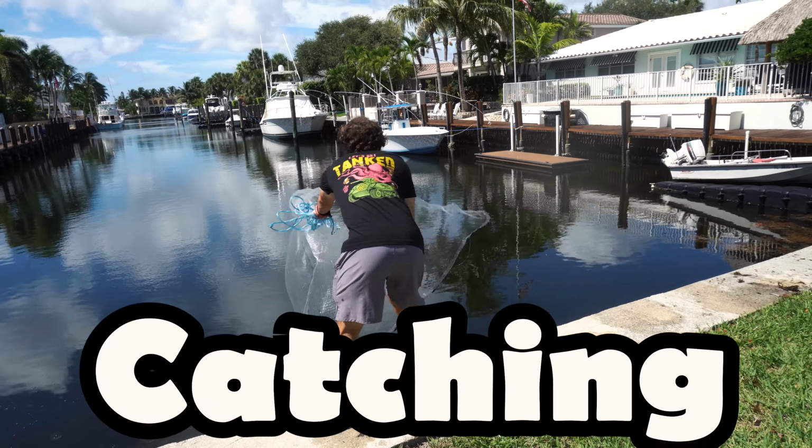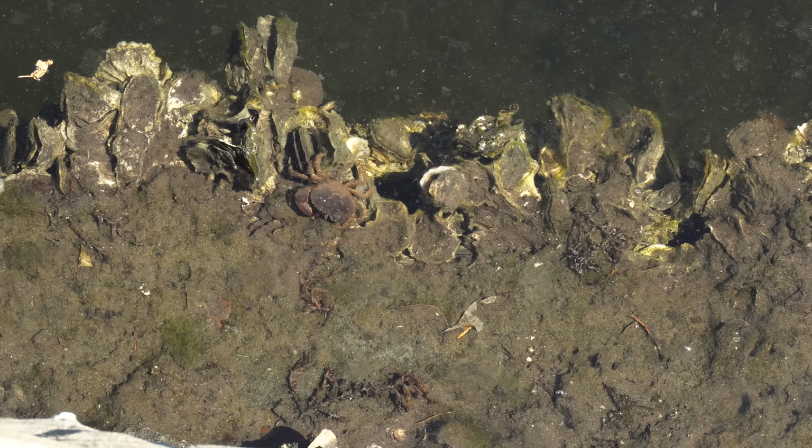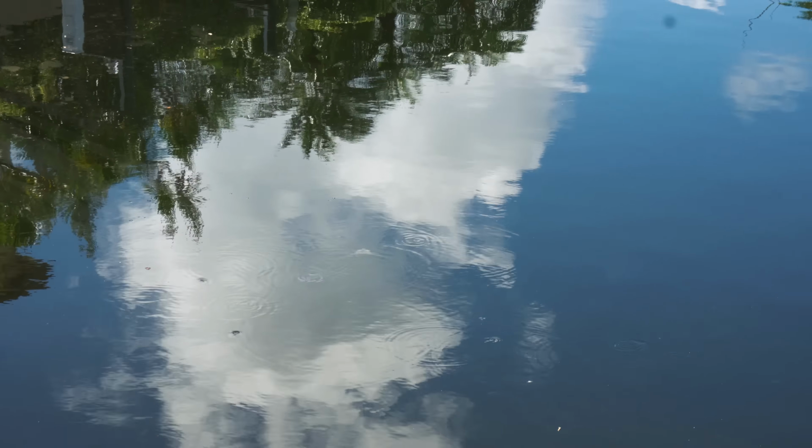Today we are gonna be catching some exotic fish and invertebrates to feed all my epic pets. I see popping in the water right there, right in front of me now. So I'm gonna toss this net on that, and that's where the fish are. Let's do it.